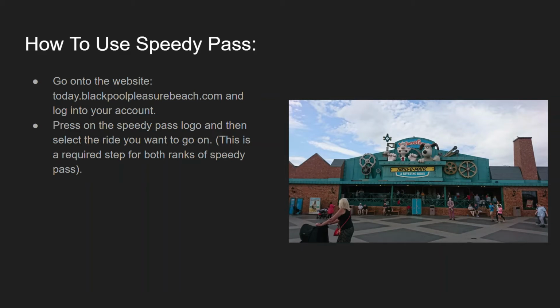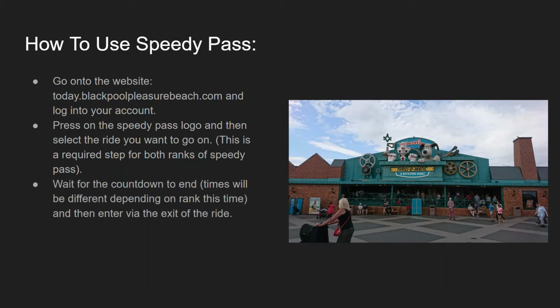So for both of them, you do have to still wait a designated time too. So you do have to wait for the countdown to end, as I said, and these times will of course be different based on the ranks this time. So 90% of the queue time will be reduced if you have VIP, and none of it will be reduced as standard, but you don't have to stand around.